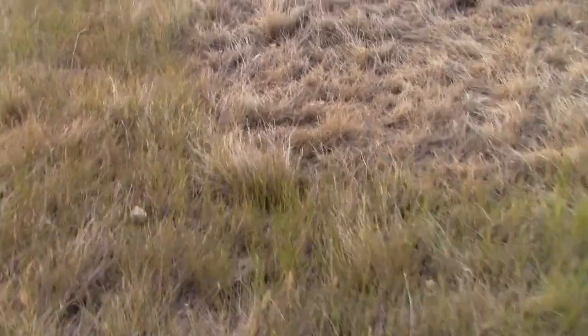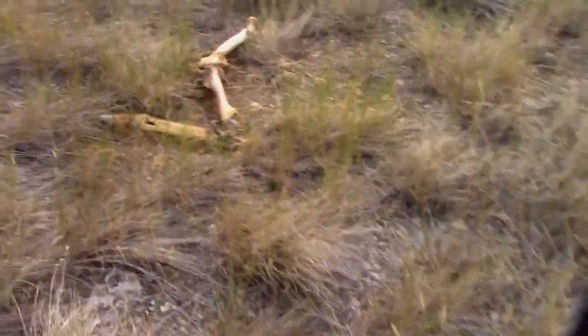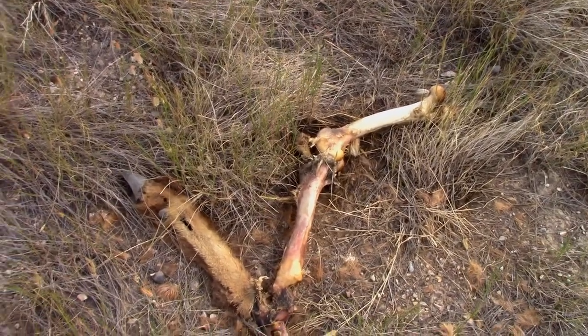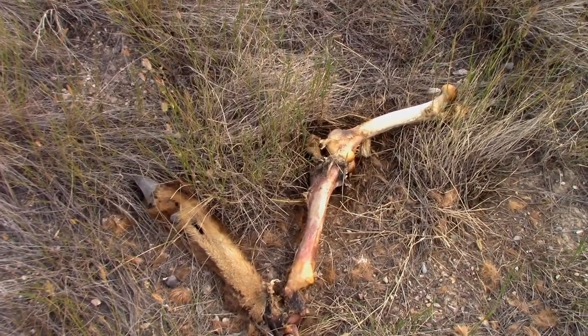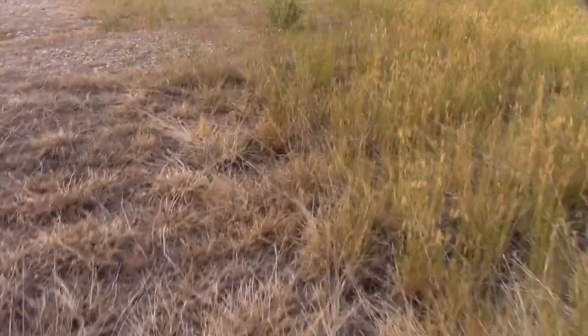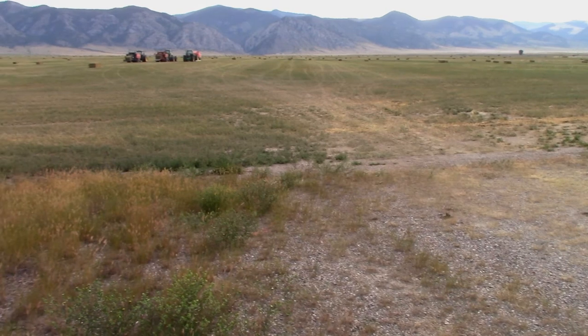Life and death along the highway out here in Canyon Ferry. Look at this. Looks like some animals dragged the bone off and ate it. Probably coyotes. Maybe wolves. Maybe a bear. Life and death out here on the highway off of Canyon Ferry. Isn't this nice?